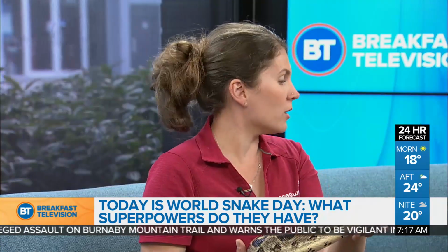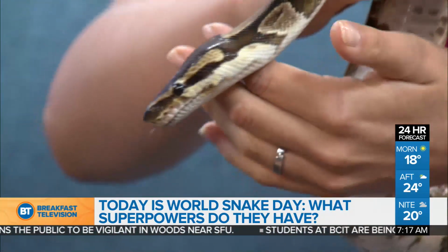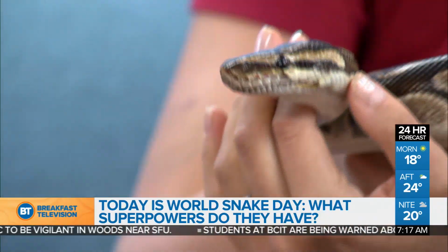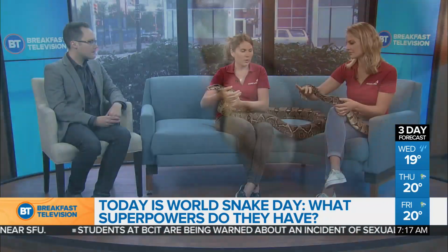And talk to us about the pit organs and how they make the snake so unique. So One Spot over here, you can see them quite well if he turns his face around. But those are specialized organs that help them sense heat and infrared. Wow. So they can see in the dark, essentially. Pisco doesn't really have them as well as One Spot does. But lots of species of snakes, that's how they see in the dark.